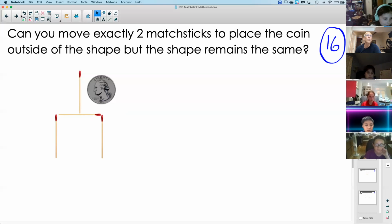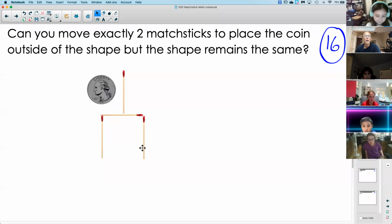Does anybody have a different way of doing the same thing? Because I think there's one other symmetrical way of doing that. Regan, do you think you have that? Yeah, you do the same thing, just with the other side. So you want to take the horizontal and move it where? Over so that the end is like that? Yeah. And the left vertical down, to the right of the other one, yeah. Really, really sweet, guys.